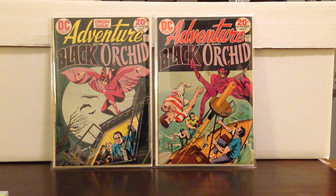First up, Adventure Comics 428 and 429, first and second Black Orchid. These were on my list once I learned about them. I put them on the list for a couple of reasons. One, just awesome covers. I especially love this 429. The colors on it are awesome. You got the blue from the ocean, the purples and pinks. Really nice copy of it too. It's popping. And 428, I didn't realize up there it's the origin and the first appearance of Black Orchid.